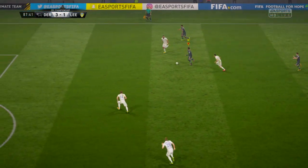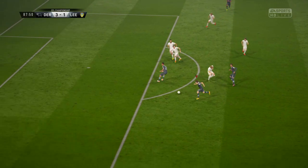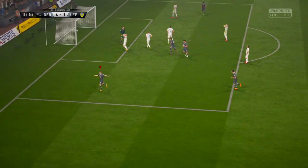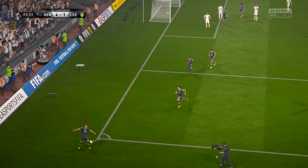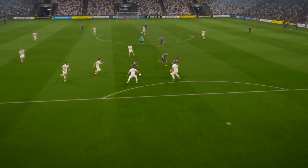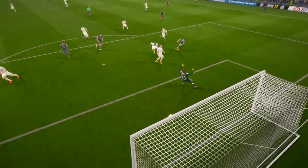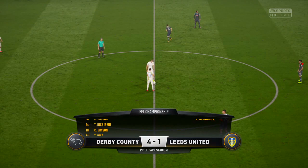Here's Bennett. Onto the attack now. It's a good ball. They could be. Saw the goal and went for it. Oh, it's in there. Two for him on the day. And two very well taken goals. Four-one is the scoreline.